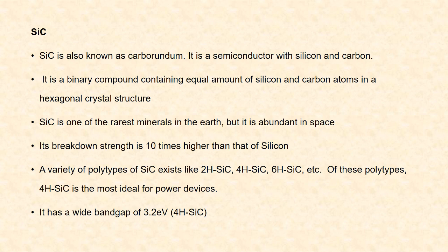A variety of polytypes of silicon carbide exist, like 2H silicon carbide, 4H silicon carbide, 6H silicon carbide. Polytype is nothing but different crystal structures of the same chemical compound that are identical in 2 dimensions and differ in the 3rd dimension. Here H represents the hexagonal structure. Of these polytypes, 4H silicon carbide is the most ideal for power devices. It has a wide band gap of 3.2 electron volt. That is for 4H silicon carbide.